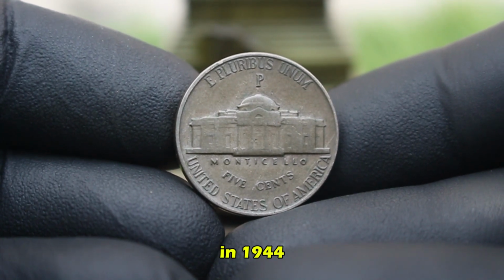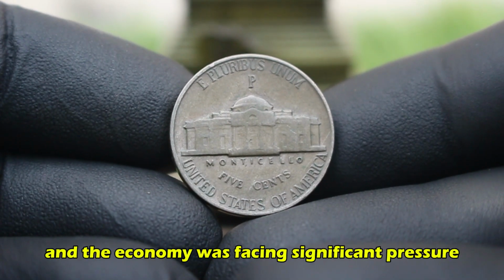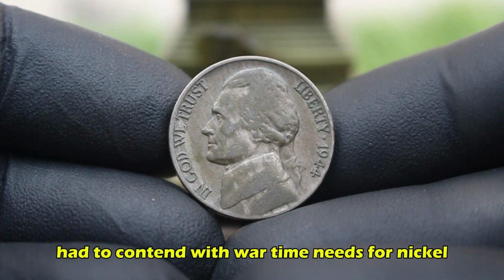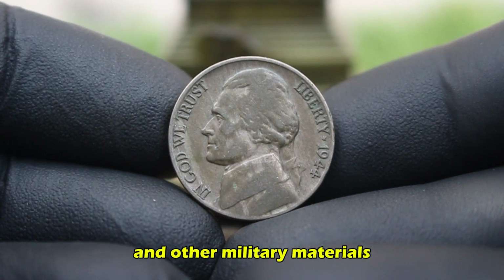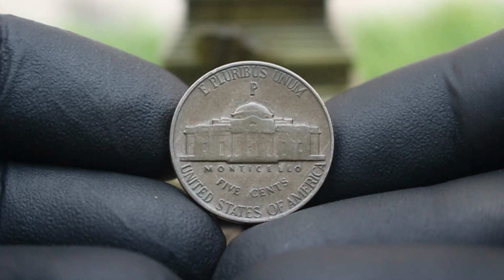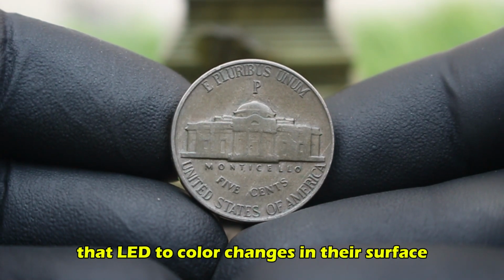In 1944, the United States was in the midst of World War II, and the economy was facing significant pressure. The U.S. Mint had to contend with wartime needs for nickel, which was crucial for manufacturing ammunition and other military materials. As a result, the Mint produced a substantial number of nickels that year, but many were later exposed to conditions that led to color changes in their surface.